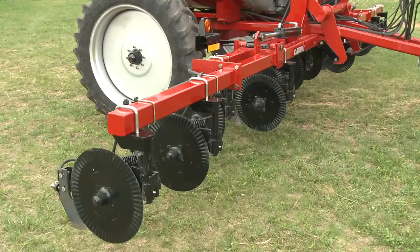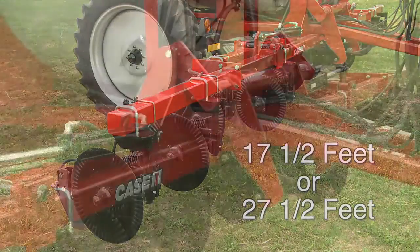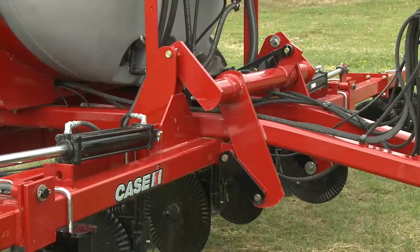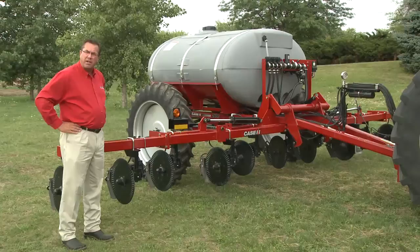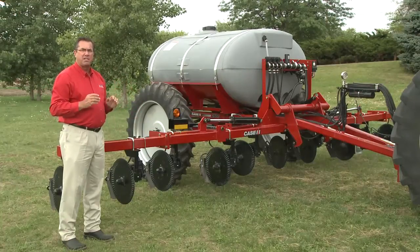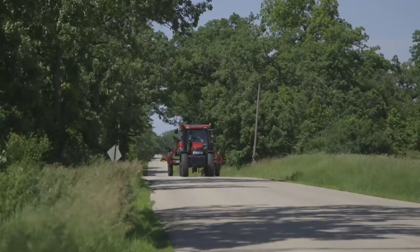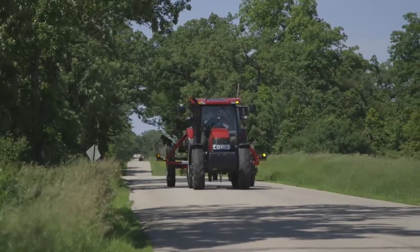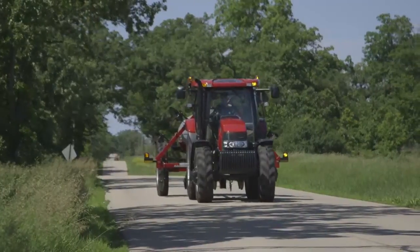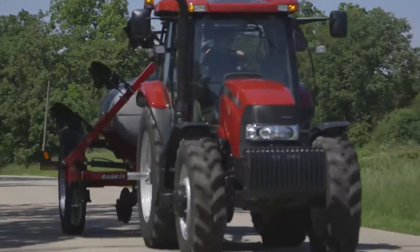The coulter bar is available in sizes from 17.5 feet to 27.5 feet. The coulter bar has a parallel lift, so it lifts level as you're using it in the field. The tanks on all of our 2800 applicators are all oriented so that they're mounted on the chassis lengthwise. And that helps keep the applicator narrower. It creates better visibility when you're in road transport. And another thing about this chassis is that it has excellent transport dimensions. When you're in transport position with the wings folded up, you're 12 feet 4 inches wide, 9 feet 8 inches tall.